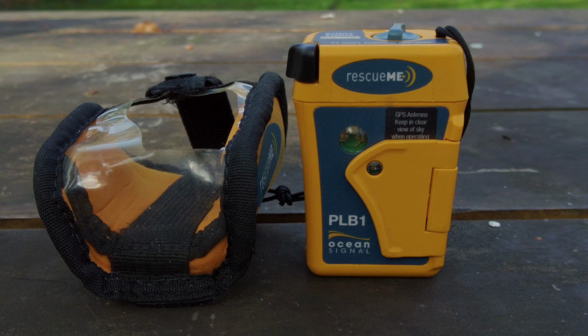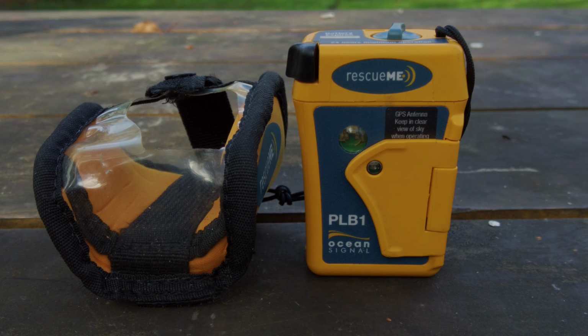Today we're going to be having a look at the PLB1 Rescue Me Personal Locator Beacon from Ocean Signal. I've had this for about 4.5 years now, and it stays with me on my pack or on my person on any search and rescue trainings, activations, local walks like this around the park, more further afield outdoor activities, and occasionally with me at work as well if I'm heading out to a remote location where there's not going to be great cell phone signal coverage.